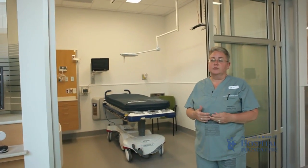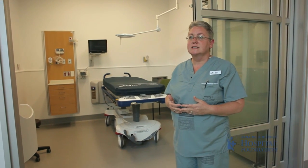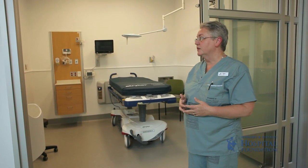One of the really nice features of all these rooms is that we've done a lot of what we call standard work. So everything in every room will be in exactly the same place, so that any doctor or nurse going in will find whatever equipment they need in every single room in exactly the same spot. So that should save a lot of time.